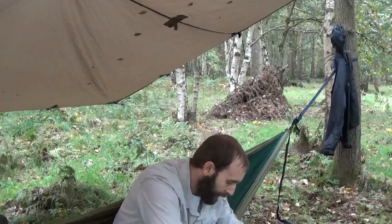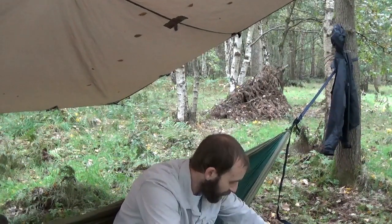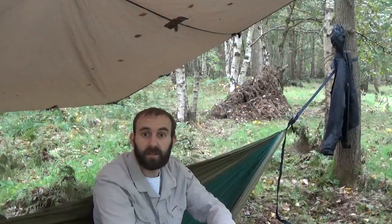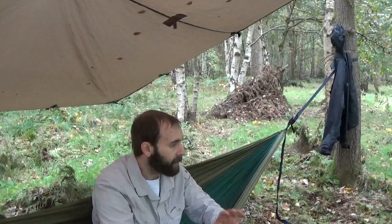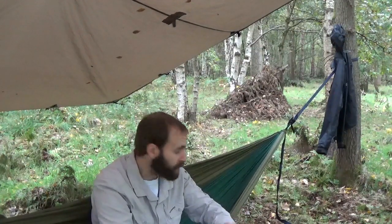We're gonna get the Dutch oven on the go, start heating it up in preparation, because I have seen loads and loads of pigeons roosting around here. So we'll get that on the go, get that heated up, and then I'll forage.